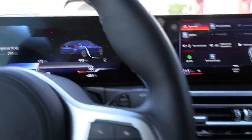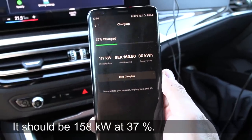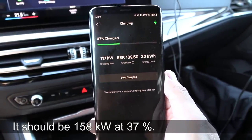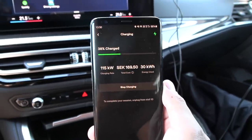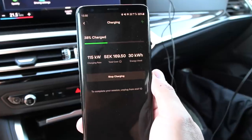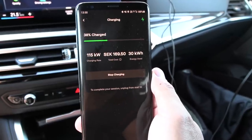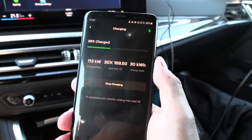Let's check the app. I calculated I need 48%. Oh, it doesn't tell me how long I've been charging, but I think, wait. We have been charging for 11 minutes. Yes, I remember the time, 11 minutes. So we might need to charge roughly 4 or 5 more minutes and then we're good to go. We're still taking 115 kilowatt. Yes, awesome. So yeah, I guess I'll eat.